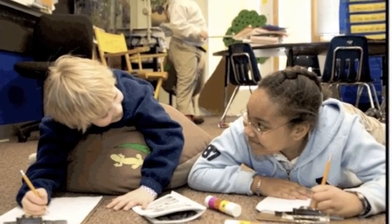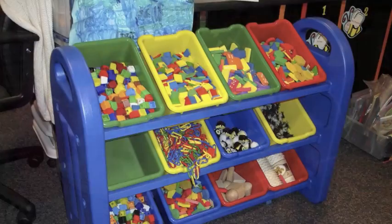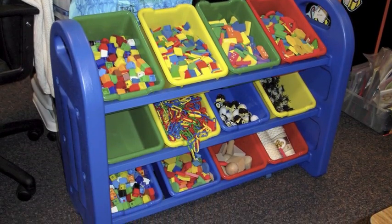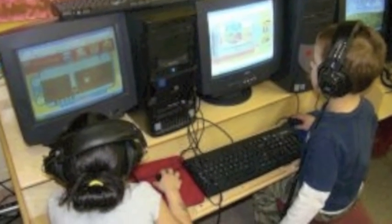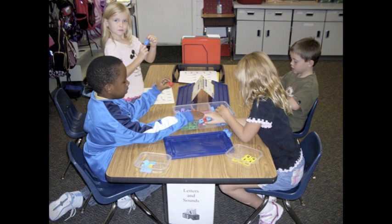partner, and small group instruction with manipulatives, technology, and in centers that are built around deepening concept enrichment.